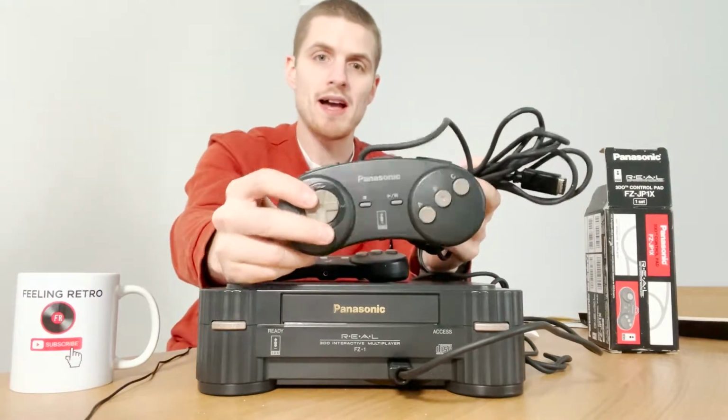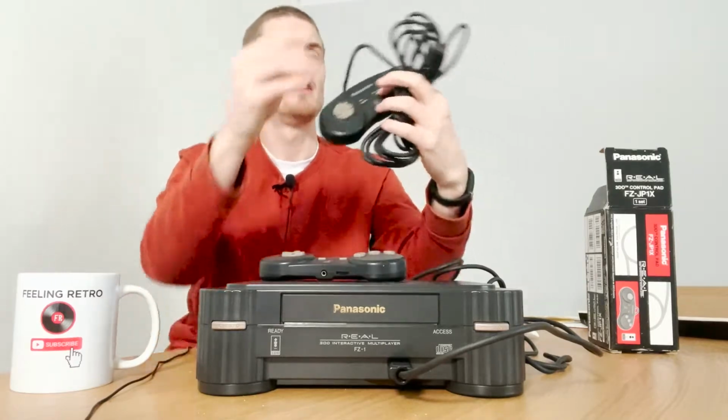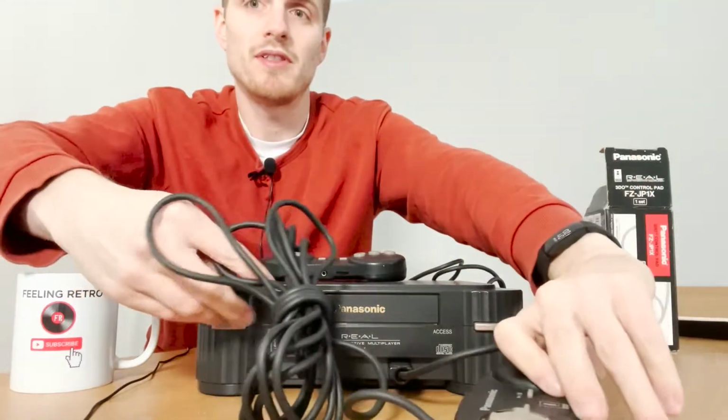So we have our pad, which again has another port on the top there. And we should be able to plug this.